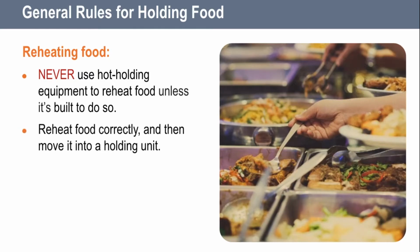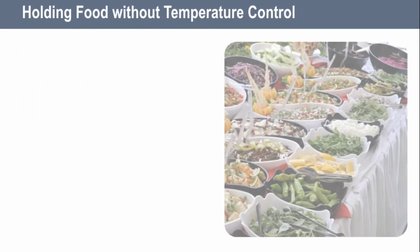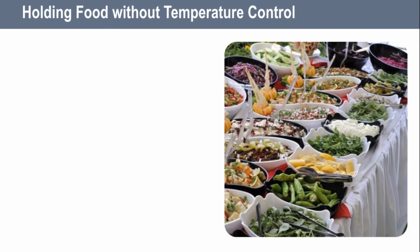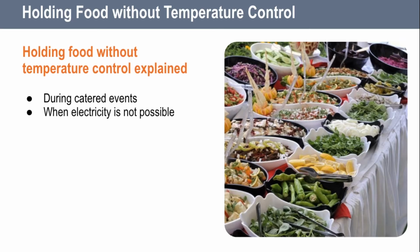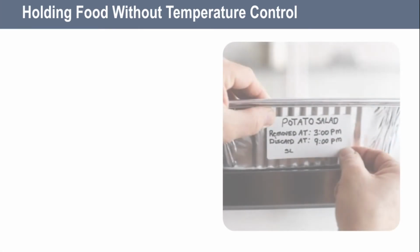As we have said earlier, your operation may occasionally need to display or hold TCS food without temperature control. Here are some examples of when food might be held without temperature control: when you're displaying food for a short period of time, such as an off-site catered event like that picture, or when electricity is not available to power hot holding or cold holding equipment. But keep in mind, if you serve a high-risk population, you cannot hold TCS food without temperature control, regardless of how careful you are.